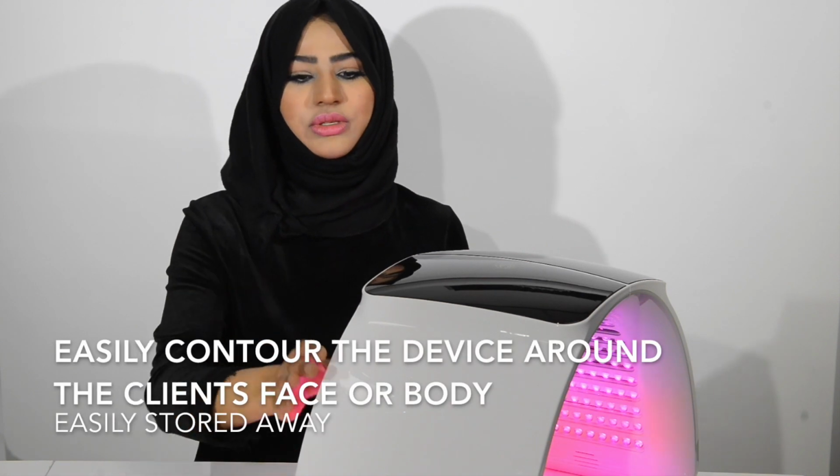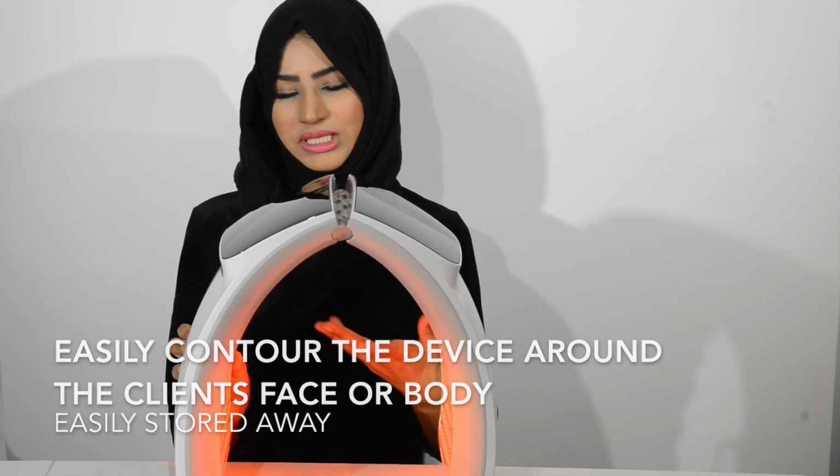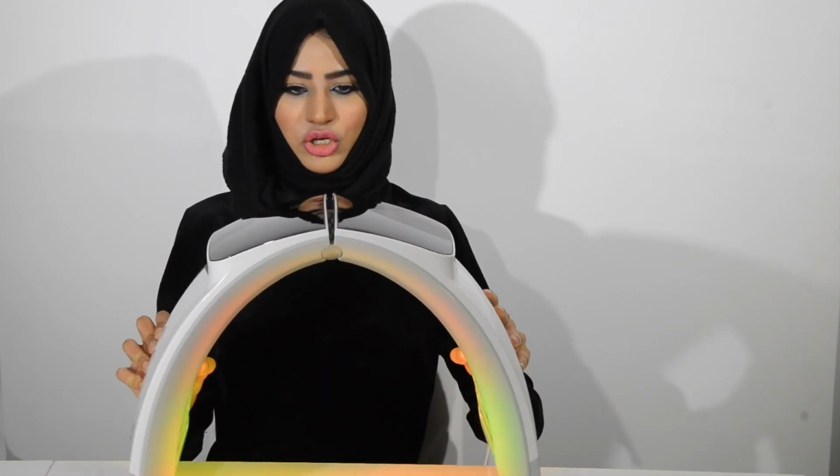So you can contour the device to all areas of the body, as I showed. So this can obviously fit a leg underneath if you wanted to. You can obviously open it up so it's to its full capacity to treat larger body areas, or obviously over the face as well, which is quite nice.